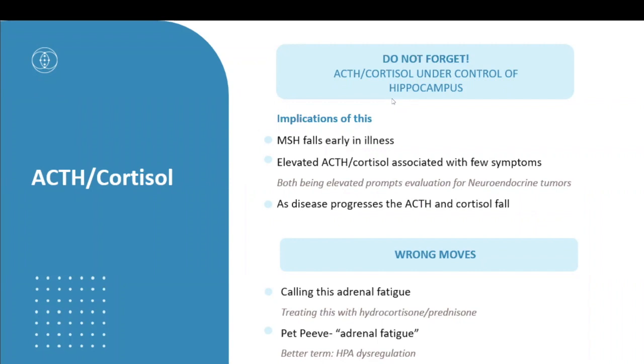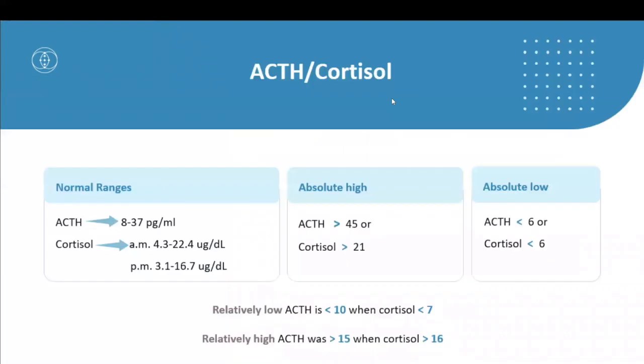So that's one of the ways where we can actually hurt our patients, where we don't realize what's going on and we start to treat the symptoms with hydrocortisone and not actually treat the underlying cause. So again, adrenal fatigue, it's actually HPA axis dysregulation is a better term for this.